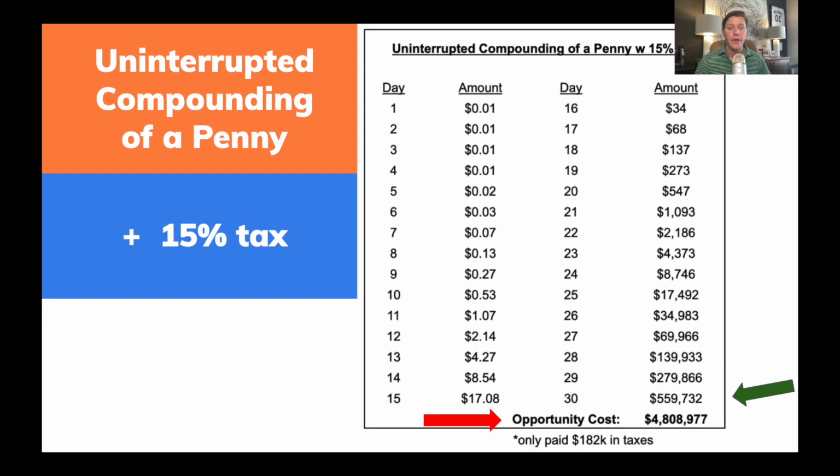Let's look at another thing that happens here. Taxes, 15% tax. Could be worse. It could be better, depending upon where you are. But look how bad this is. 15% that's taken out of any of the growth over your entire lifetime here, or even here it's these 30 days. Instead of you having $5.3 million, you're left with just under $600,000, or an opportunity cost of $4.8 million. And if you notice, you only pay $182,000 in taxes. So again, this is a pretty substantial amount of money that you had this market force working against you.